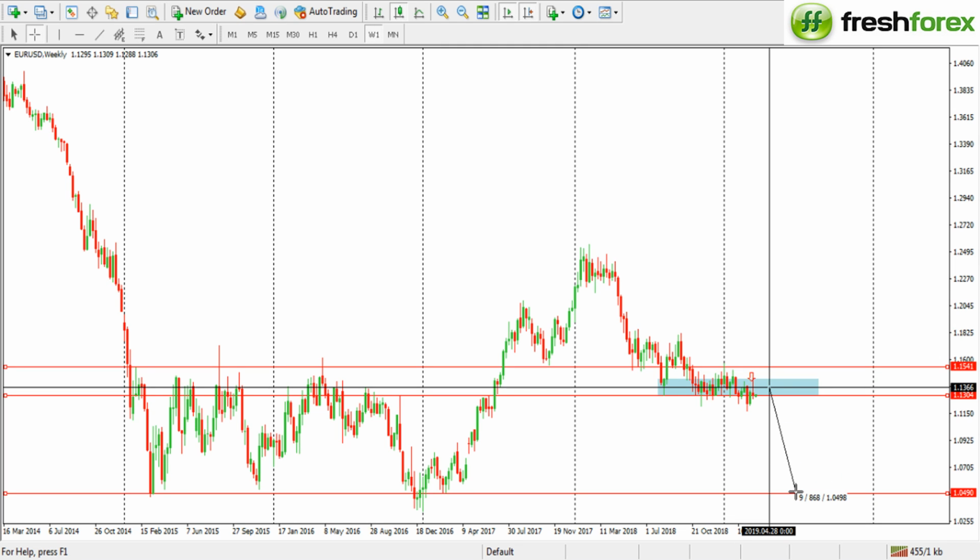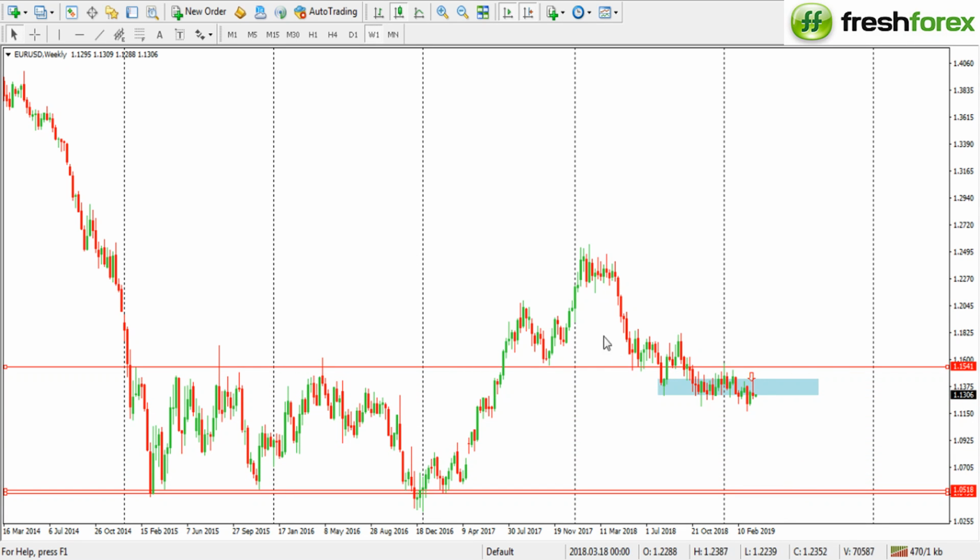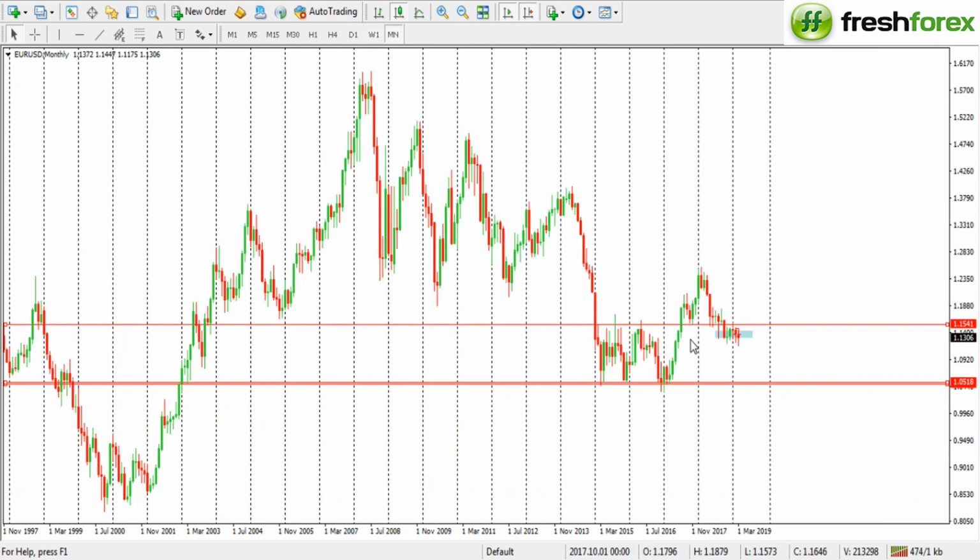For 869. You want to trade euros at the moment, just wait for a retracement back up, pick a sell from somewhere around here, have your stop loss, and then the take profit should be on the lower end, just as I've mentioned. So this view is only valid from the weekly point of view. If you look at the monthly chart, it's something else.